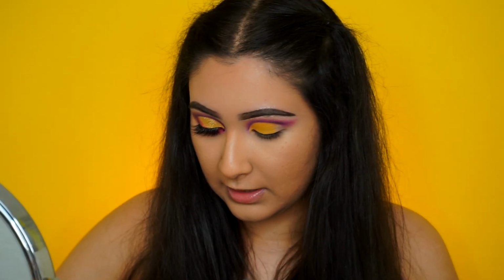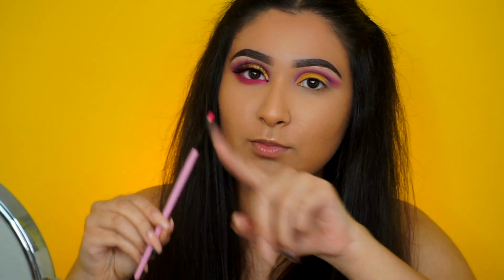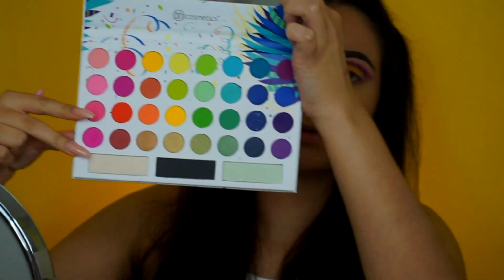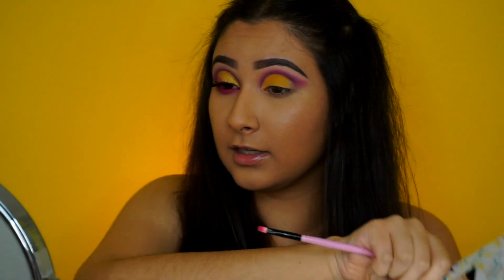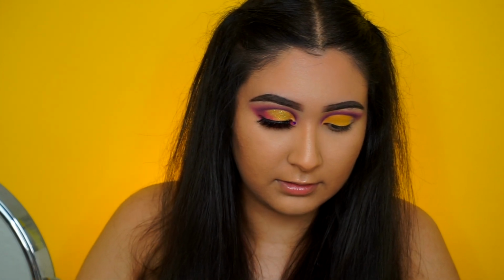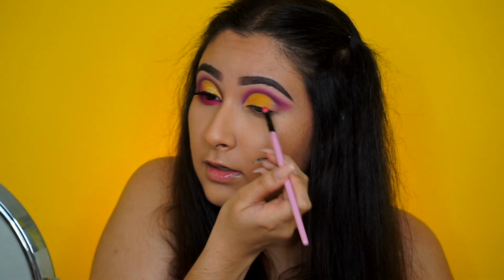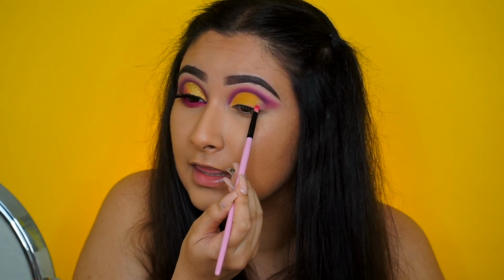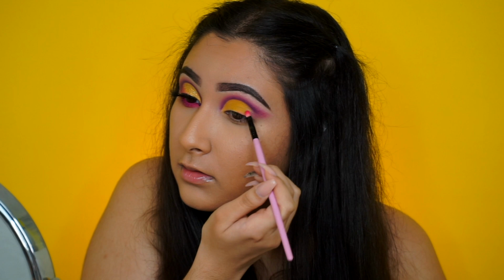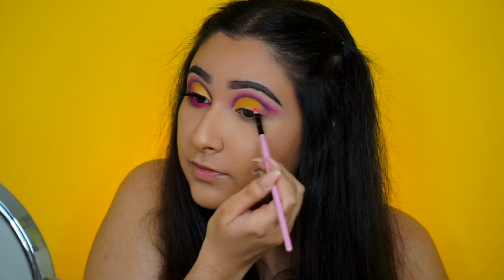Next thing we're going to do is take another thinner brush. This is also a very thin brush, it just has a more squared end. So what we're going to do is mix these two pink shades right here in the palette, and apply that right here on the outer half of the lid. So you're going to start by applying it there. I take it in pretty far, and I kind of take it in this way, in a diagonal line. Really just wanted to add this pop of color to the look.